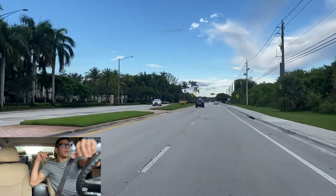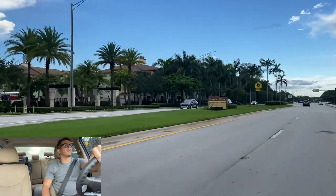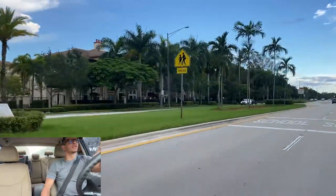We are going to head south on Lyons Road, continue going south on Lyons Road, and we're gonna stop off at the, there's an accident. All right, we're back online. There was a very bad accident here, and I can't see what happened. Does not look good, that's for sure.